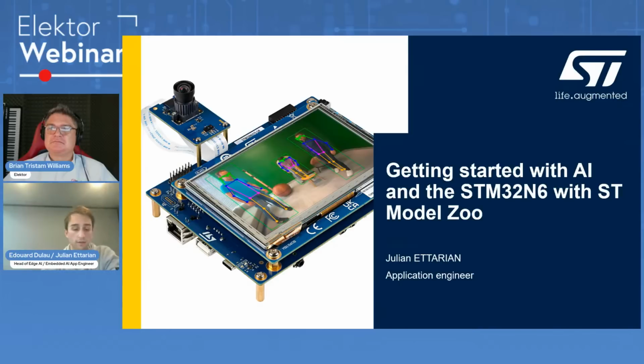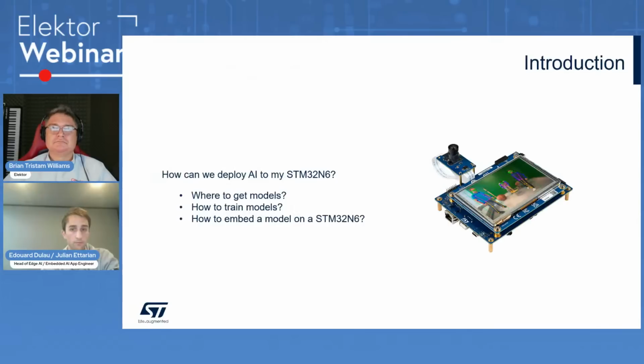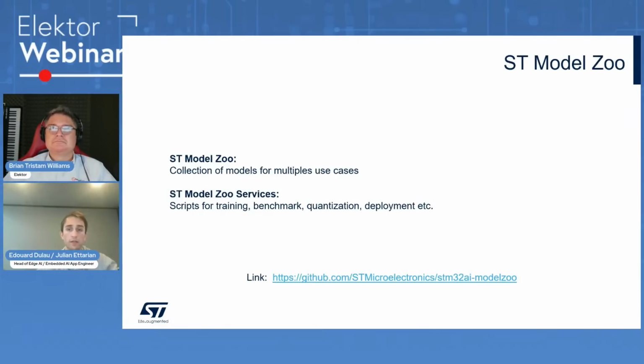So, as Edouard said, the N6 is really a good discovery board for AI application. And one of the tools that could be useful for you is the ST Model Zoo, because it will help you to easily start. So when you want to start to do an AI application with the N6, you have to ask yourself multiple questions, like where to get the models, how to train a model, and obviously how I can embed this model on my N6. And for that, we have multiple tools in ST, and one of them is the ST Model Zoo, which is composed of two GitHub repositories.